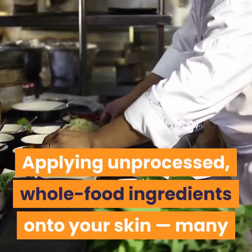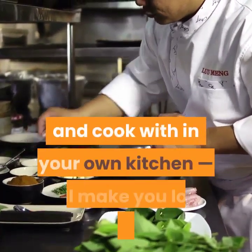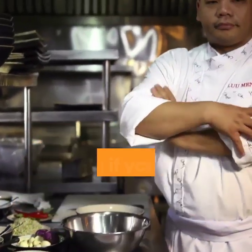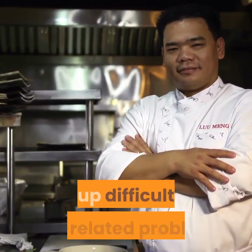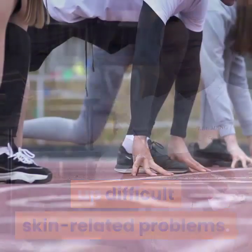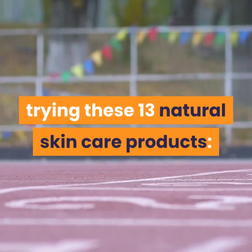Applying unprocessed, whole food ingredients onto your skin, many that you likely even have already and cook with in your own kitchen, will make you love your skin, even if you are someone who has sensitive skin or has struggled in the past with clearing up difficult skin-related problems. Start making over your beauty routine by trying these 13 natural skincare products.